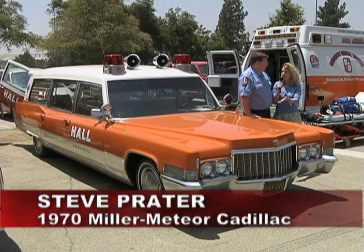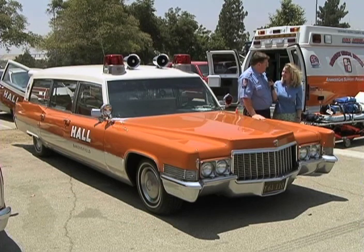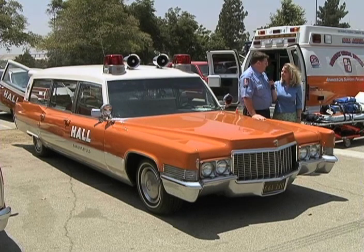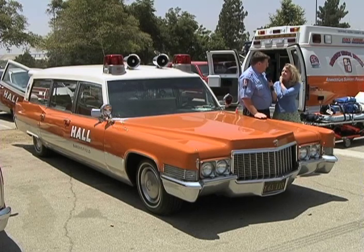Steve, I understand that this is the first ambulance that Hall came out with? Yes, this was the very first ambulance that the company placed in service all the way back in February of 1971. And you're in charge of keeping it up and making sure it's still looking good? I'm one of the very few that's lucky enough to drive this and that's allowed to drive it. And there's a small dedicated group of us that love to take care of her, keep her maintained, and tip-top shape. And you're also a paramedic, right?